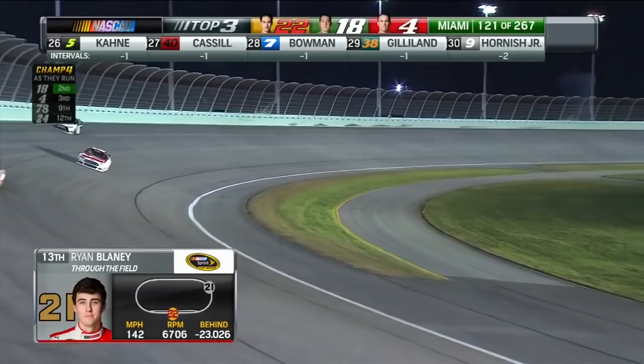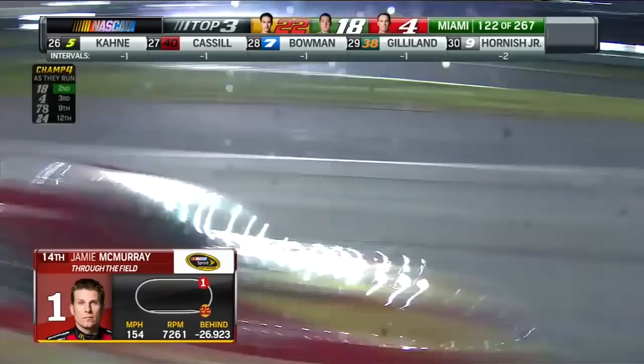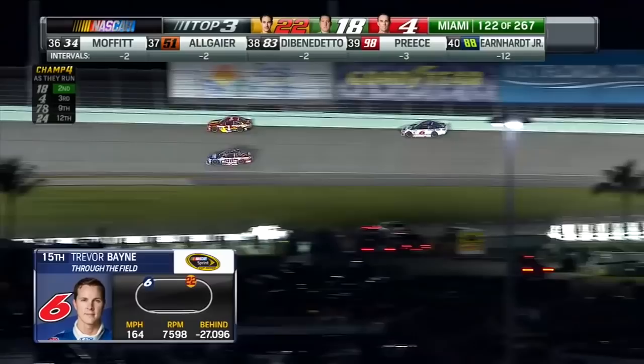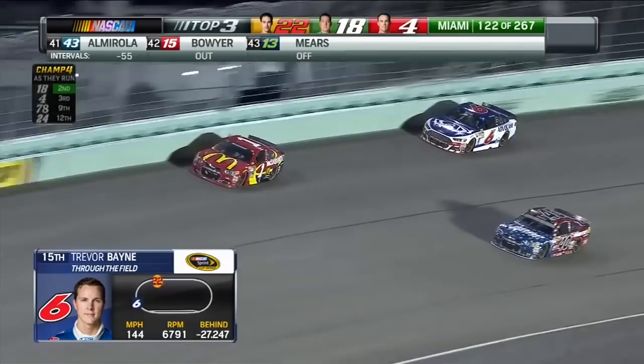Jamie McMurray qualified 22nd, Marty, but that wasn't indicative of the speed in the race car. Since the start of the race, he's moved forward, running in the top 15 for most of the evening. And on that last stop, he was just a little bit tight in the middle. Loose off, Kelly. Trevor Bayne in the 16, looking for a bright spot this season, and it might come right here in the finale. They've gained a lot of track position by staying out under a caution right now. Trevor's saying that he's a little bit tighter starting this run, hoping to get better, Dave.